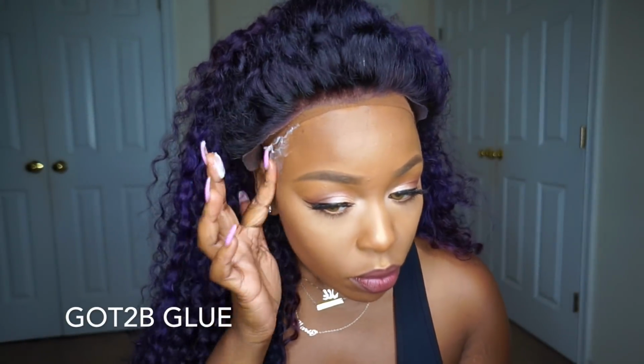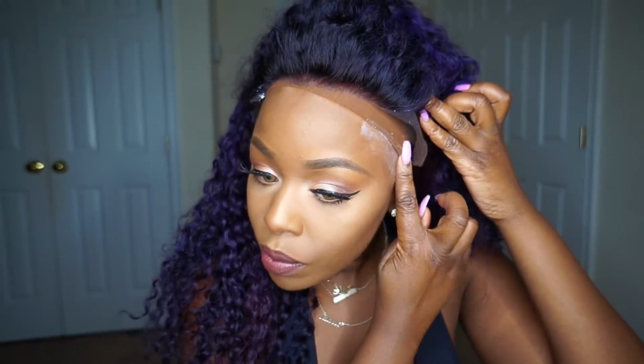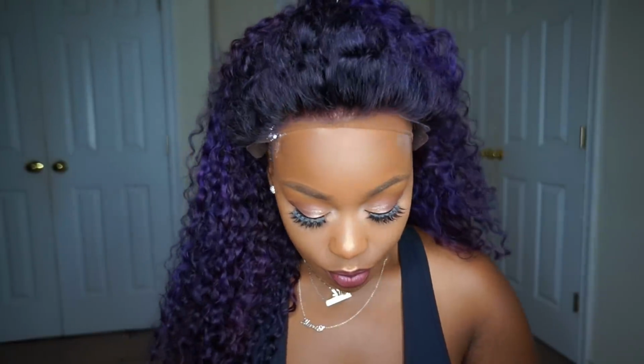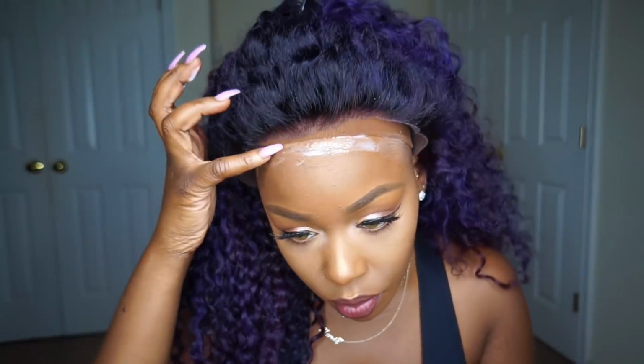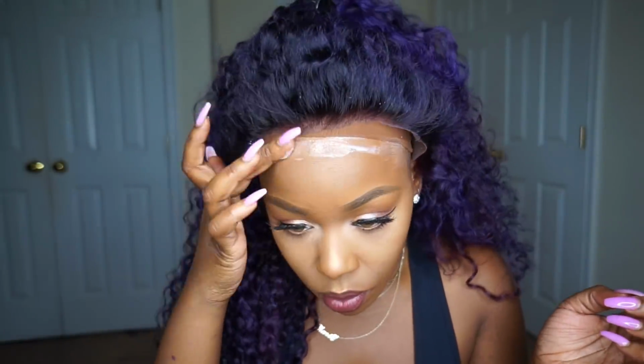So you definitely know this video is not complete until I actually style the hair. So what I'm going to do is just do a regular style up like I usually do. I'm going to actually glue this down because I really like this unit, to be completely honest with you guys. I'm actually going to customize the hairline. I'm going to show you guys how pretty it is.